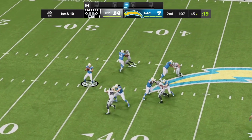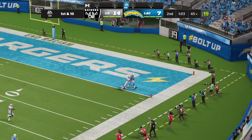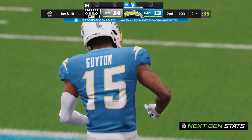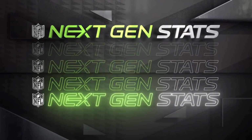On 1st and 10, Herbert is going to float this one deep right side. And this is caught. He's got it. Touchdown, L.A. Jalen Guyton, 55 yards. And the Chargers are an extra point away from tying this thing up.